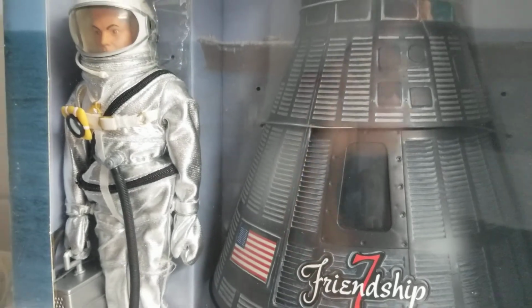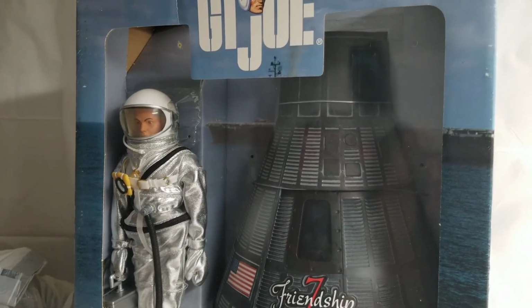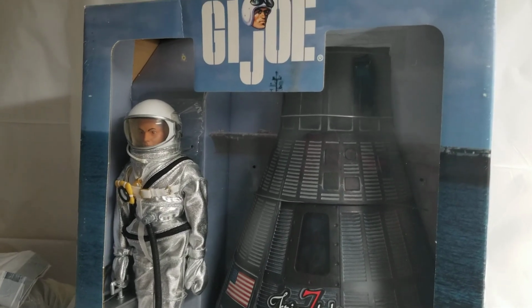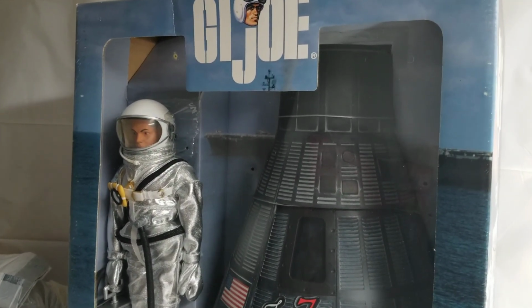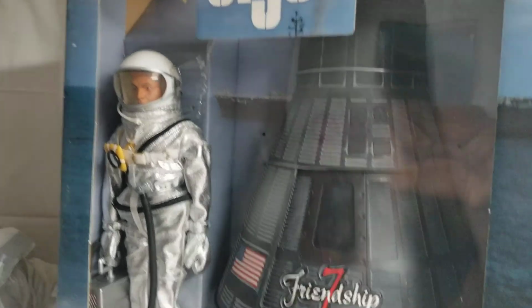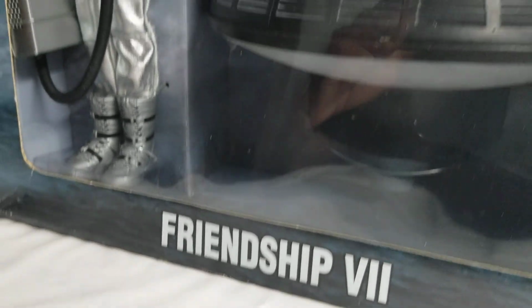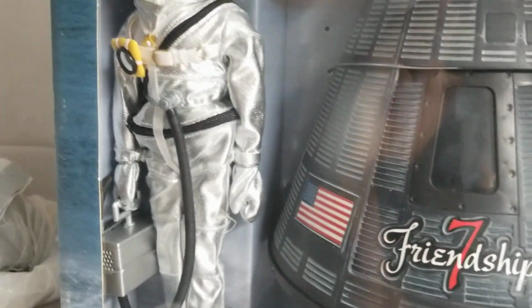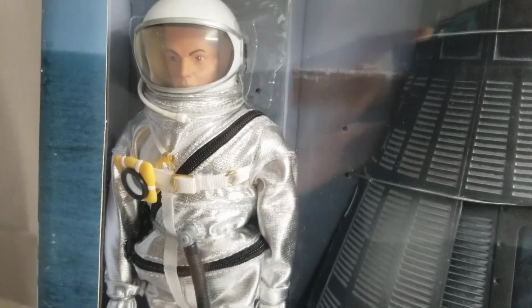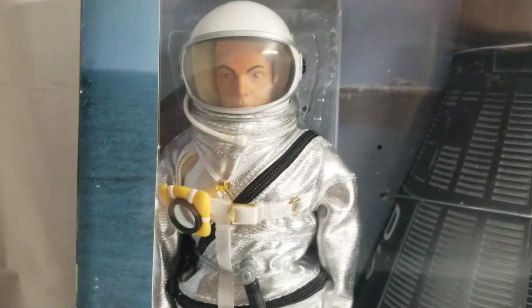Guys, we have for you today the highly collectible, super rare FAO Schwarz exclusive G.I. Joe Friendship 7. This was a set that came out in the year 2000.